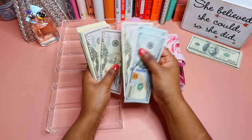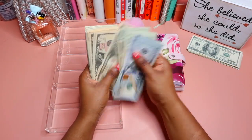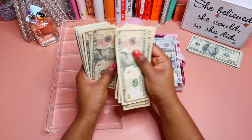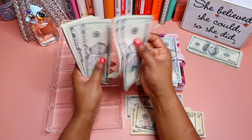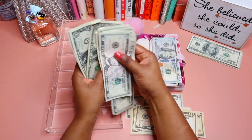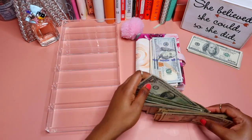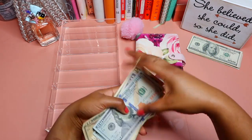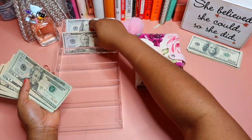So we do have $752, which we are always happy to have, our exact money, child. So $752, and I am just going to put them where they need to go.